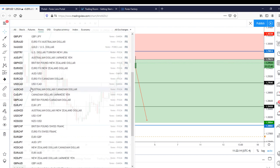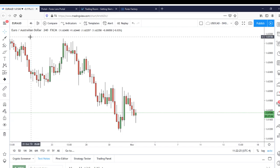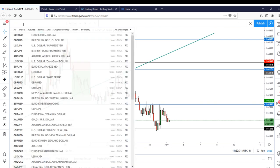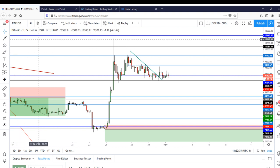If anyone has any last minute pair recommendations, let me know before I look at some pairs and call it a day. So Euro Aussie, another potential trade we could have taken, and it has not played out. So no point in looking at that. I'll look at Bitcoin just to see what's up with that, and we can send this session off.